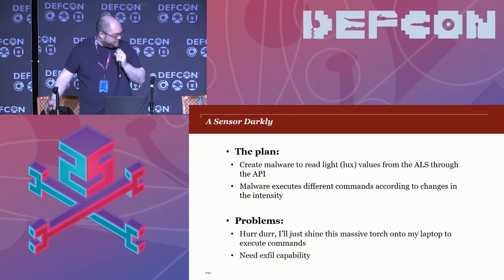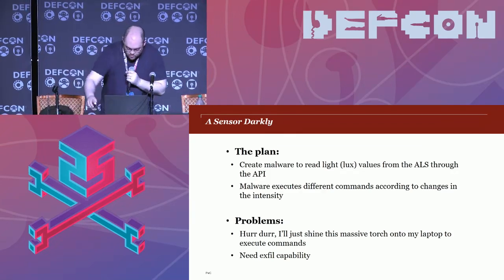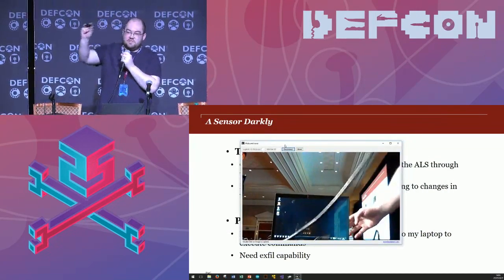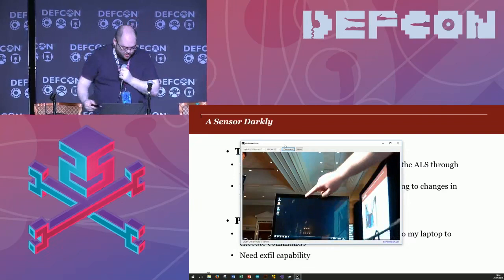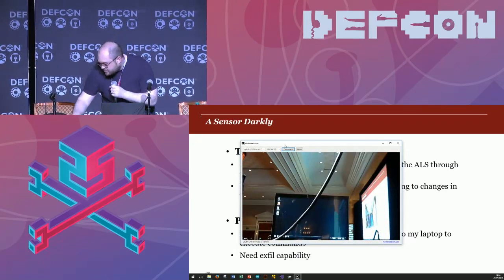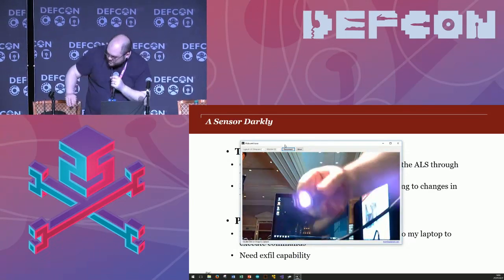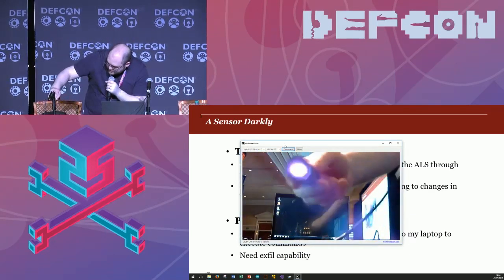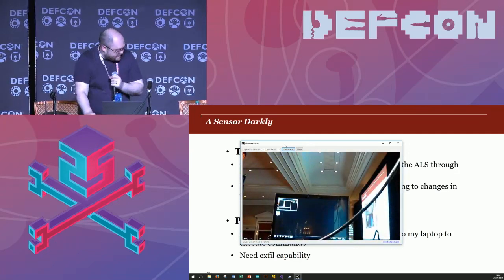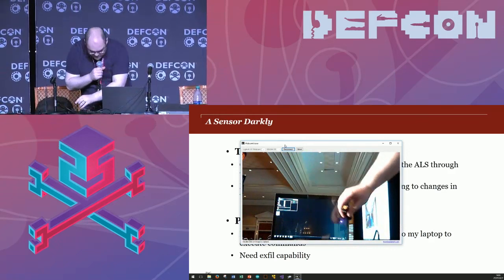So I've got a laptop here that's got an ambient light sensor. The ambient light sensor is just here. And what I've got here is an infrared torch. If I turn this on, you shouldn't be able to see anything other than a red glow, but unfiltered cameras will be able to see that. So I'm going to run the malware on this laptop and then introduce high values through the ambient light sensor. And that then pops up calc on the screen.